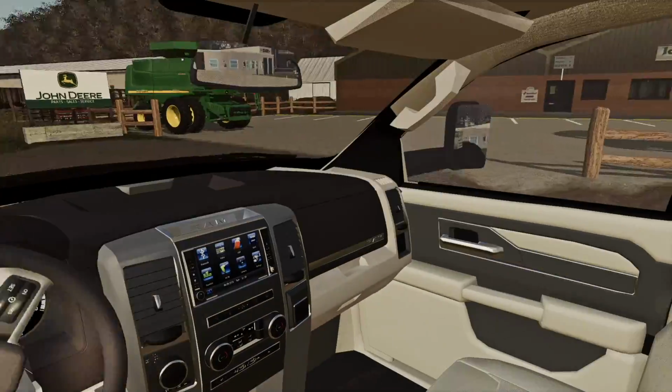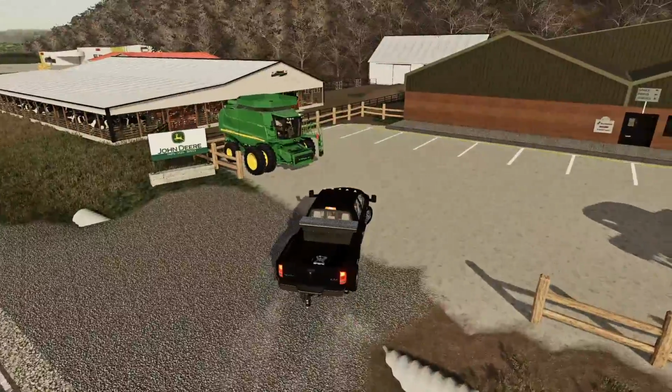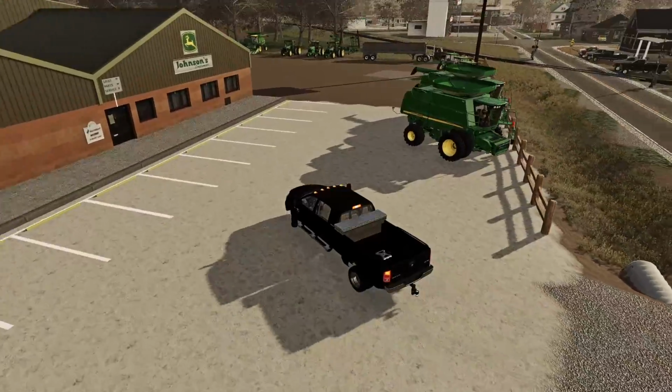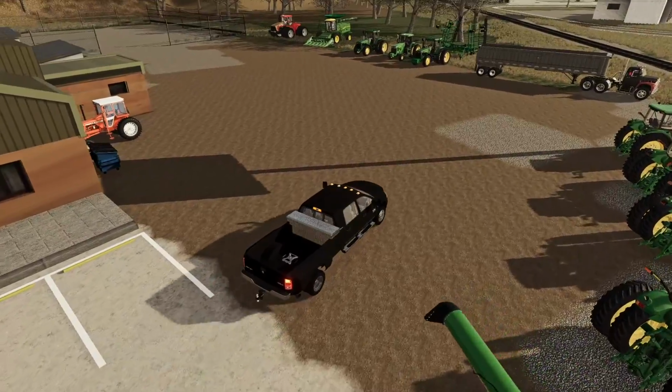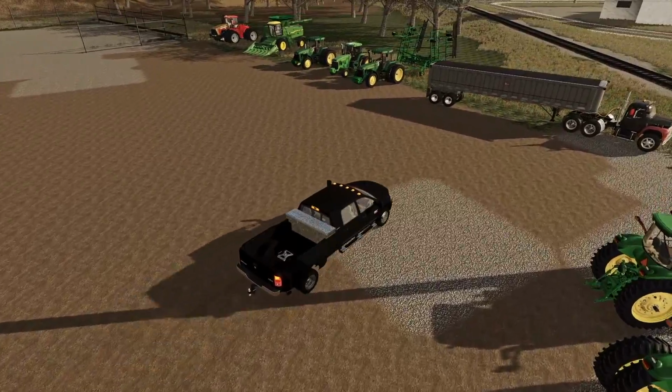So, this is John Deere. Let's roll on in and see what they've got. Woo! Got some fancy combines, probably way more than our budget can afford. Got some neat old tractors over here. Got some older stuff in here yet as well.